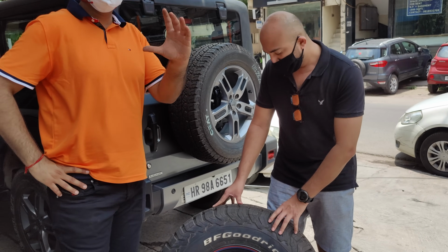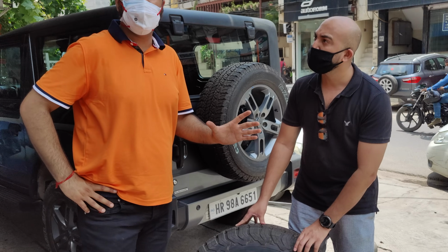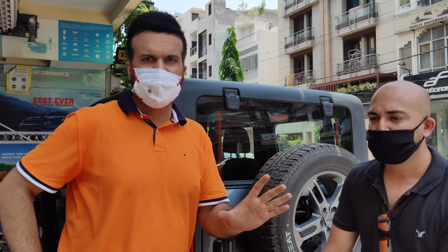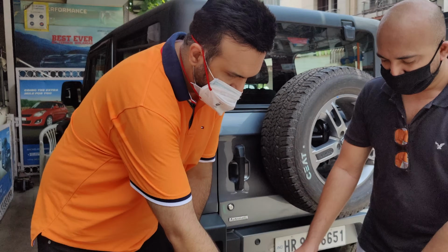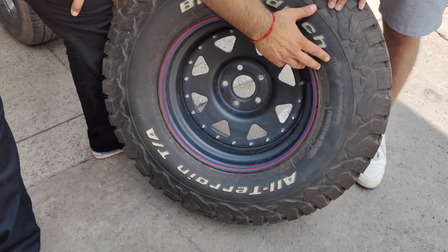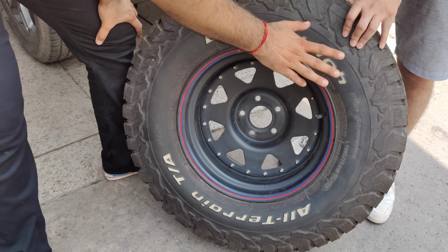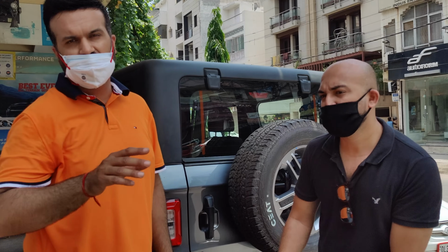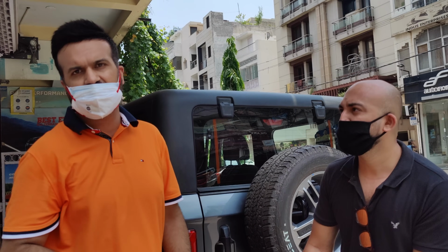Now, there is a huge ground of all-terrain users in the world, which is in Mexico. The place is called Baja. So this tire has proven the champion of Baja because it performs really well in Baja, and people just love it. Across the world, people just want to go for BF Goodrich for all their SUVs.